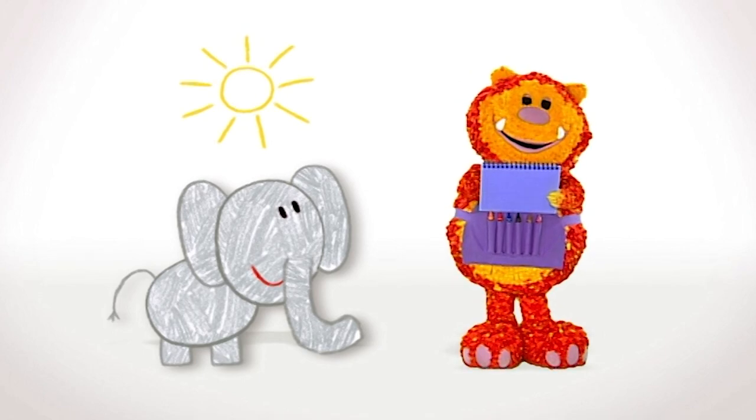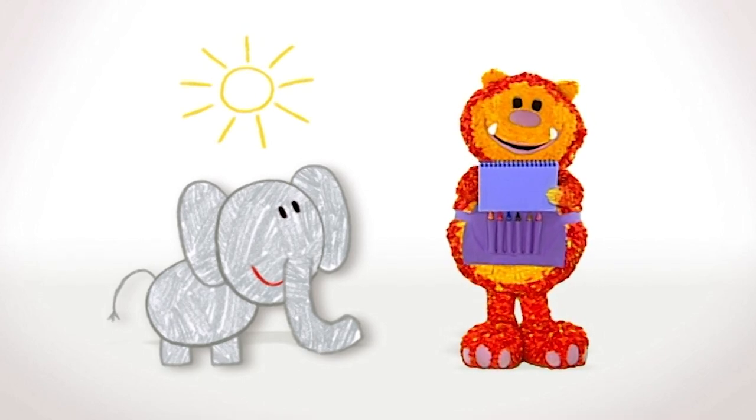Why don't you colour your sun in while I squiggle the rest of Ellie's home?